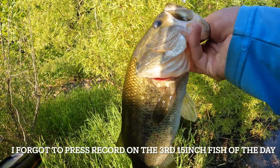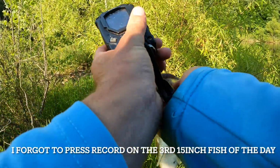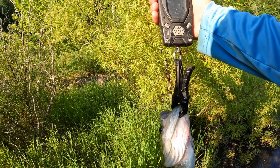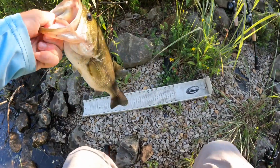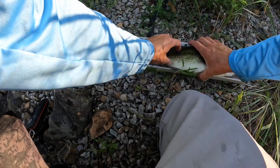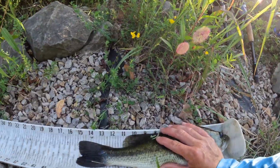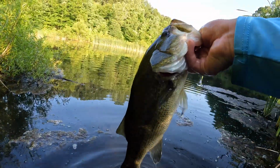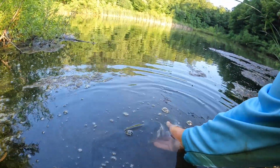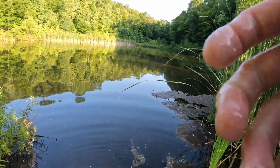Alright, we'll throw her on the scale. She's probably 1.5 pounds. Why not? Yep, 1.5 pounds. Let's see here. 15. Yep, she's right at 15. Alright, guys, we're going to give this nice 15-inch largemouth back in the water. Oh my gosh. Check that out. Sweet. Let's go.